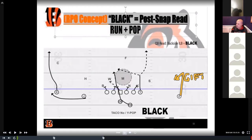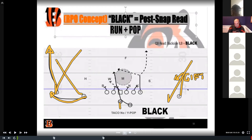The inside receiver, if you're not getting the pop, runs a bubble automatically. An outside receiver with an inside receiver runs a fade. There's your audible: fade with a bubble, a gift, and a pop. The quarterback gets on the ball. If he likes the quick game, he takes a step back and throws it. If he doesn't like this, he says, I'm going to read this linebacker, and I'm either going to give the ball or I'm going to pop it. And that's what we do.